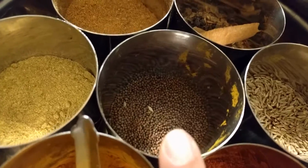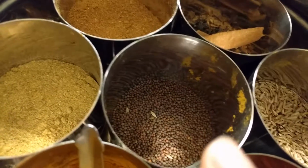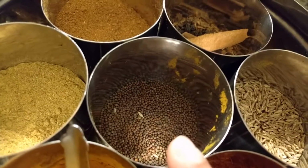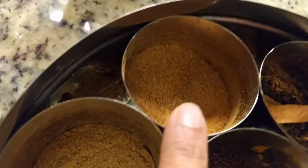In the center here you've got mustard seeds. This is generally put directly in the oil so that it splutters and imparts its flavor. Cumin seeds or jeera. Here I have garam masala.